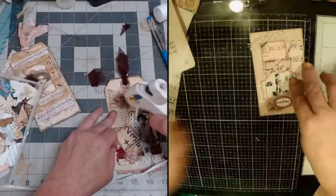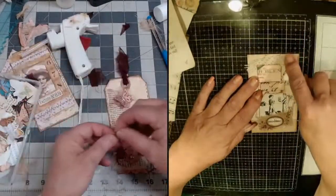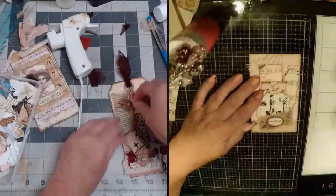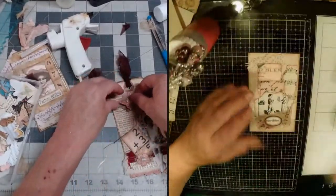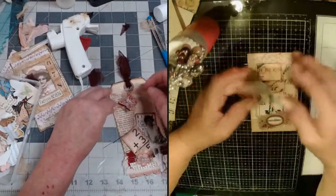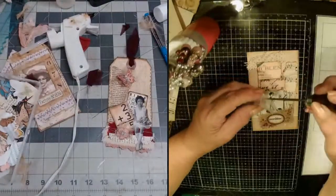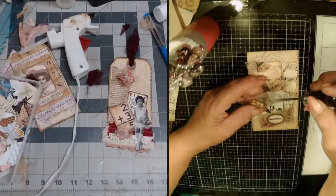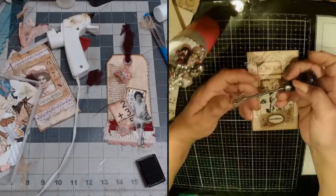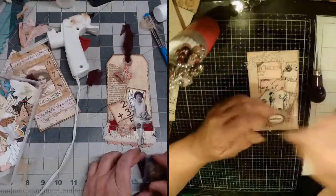What am I going to do? I could put an eyelet off to the side. I think I will. And let me look. I'm going to do one of these. I'm enjoying these little different eyelets. Except I'm really ignorant when it comes to ordering eyelets. I mean, I ordered the wrong things.